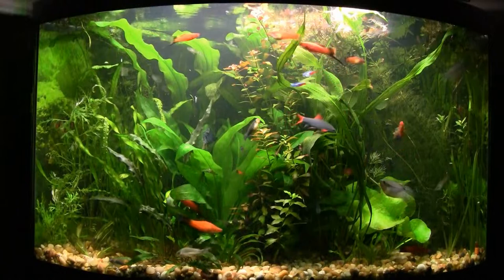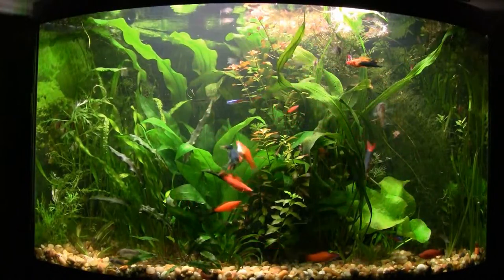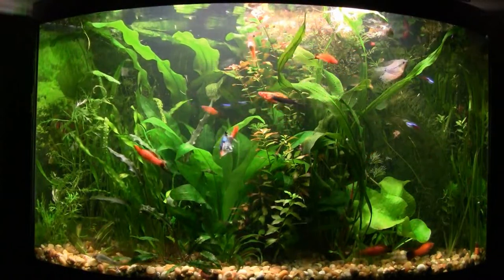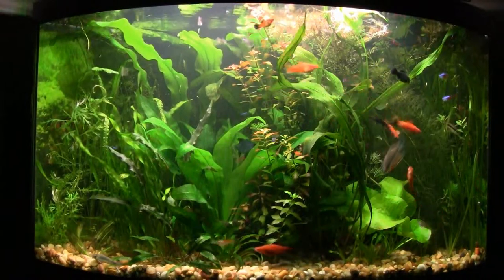There's that one green barb that we had 3 of. 2 of them died within a reasonable time of each other, and this one is just doing just fine by itself, hanging out more with the tiger barbs than normal.